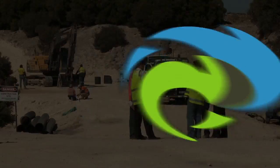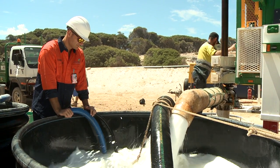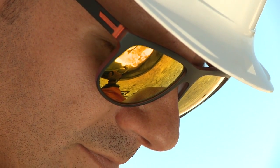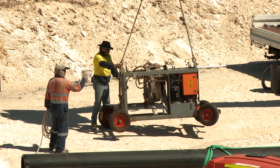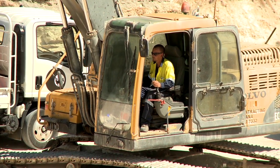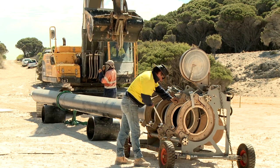Yeah, one is the installation of the intake bore for the desalination plant. As you see, the drilling rig is at the very back. And here you can see that we've already prepared the pad for the sidewalks, and these guys here are preparing the conduit for the PWEP pipeline.